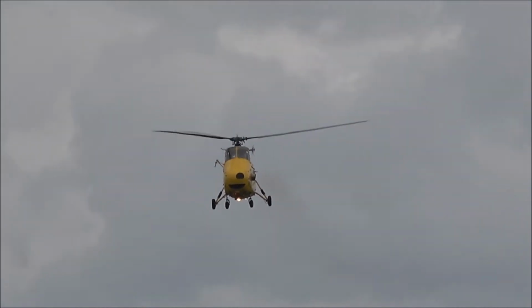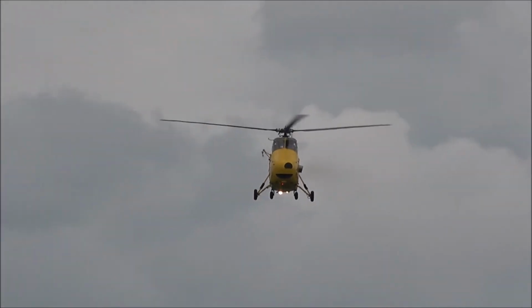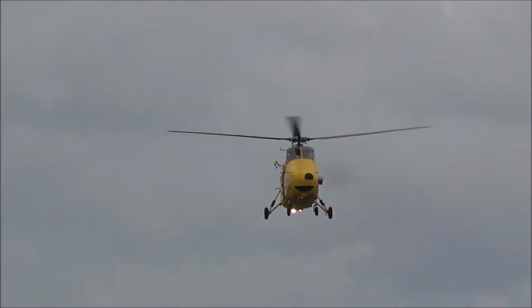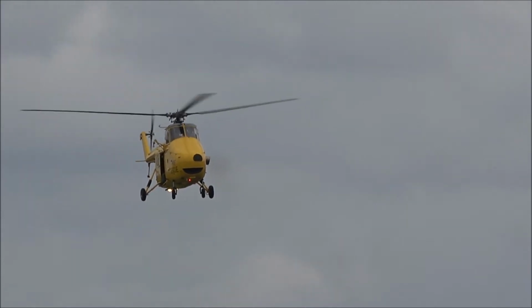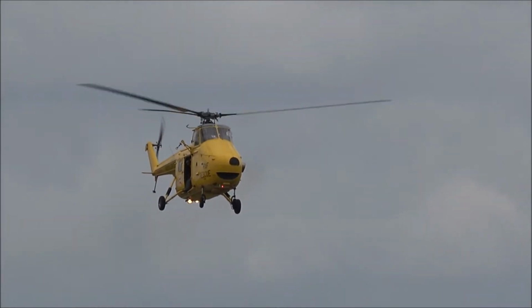Think about the aircraft that replaced this, the Wessex and ultimately the Sea King. Now we've moved into the new generation of rescue helicopters, and the techniques are essentially the same. Go there, find the casualty, winch, and they get going. Let's get it back.